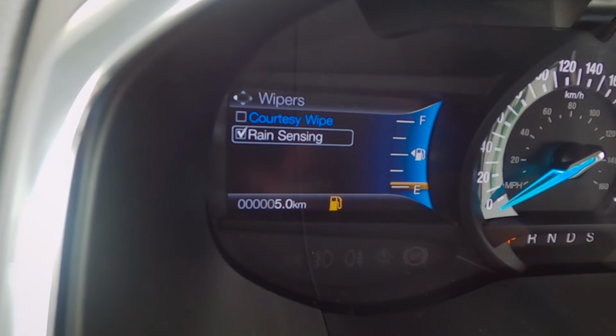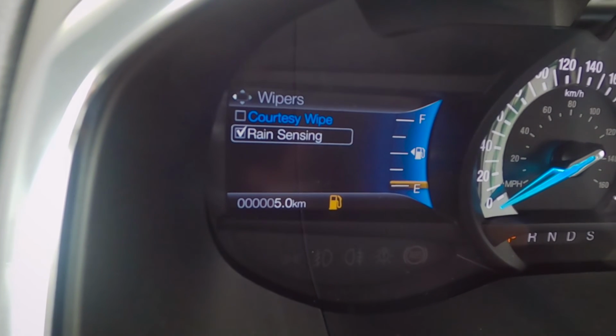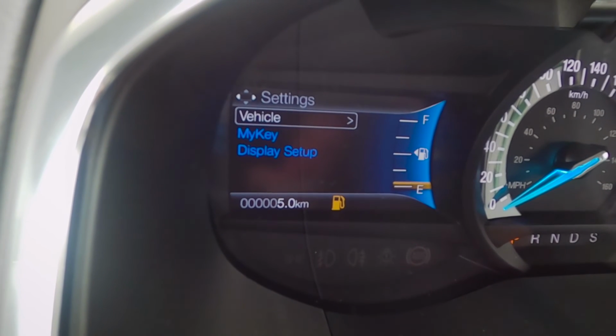Rain sensing wipers: if the vehicle senses that there's rain hitting the windshield, it's automatically going to turn on the wipers. If you're going into a car wash, just make sure you turn the rain sensing wipers off. That's going to be the basics of the vehicle settings.